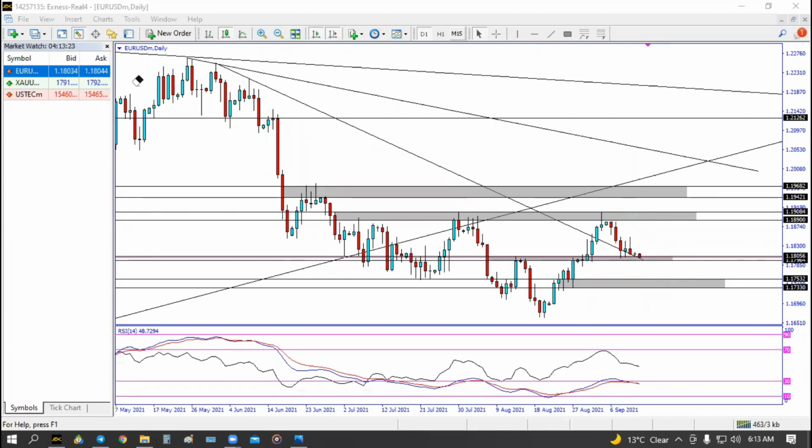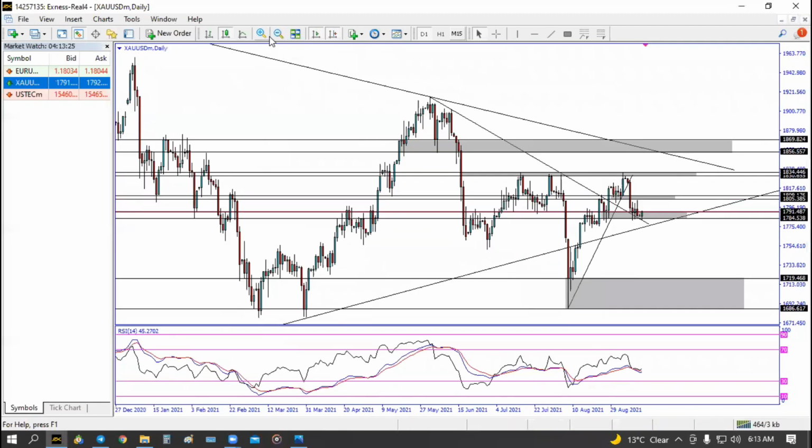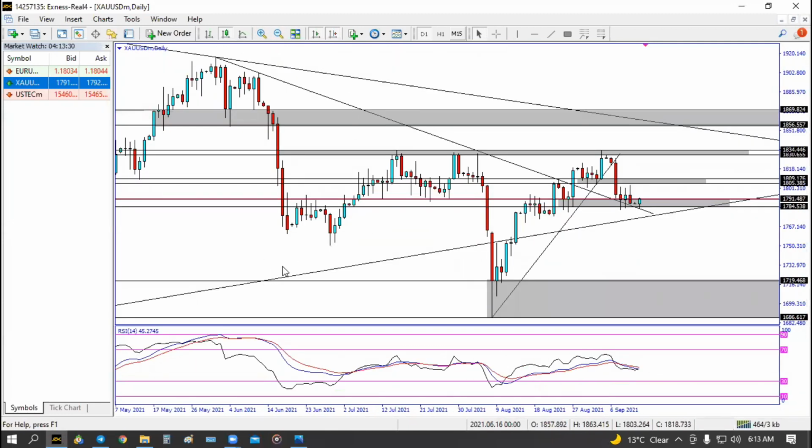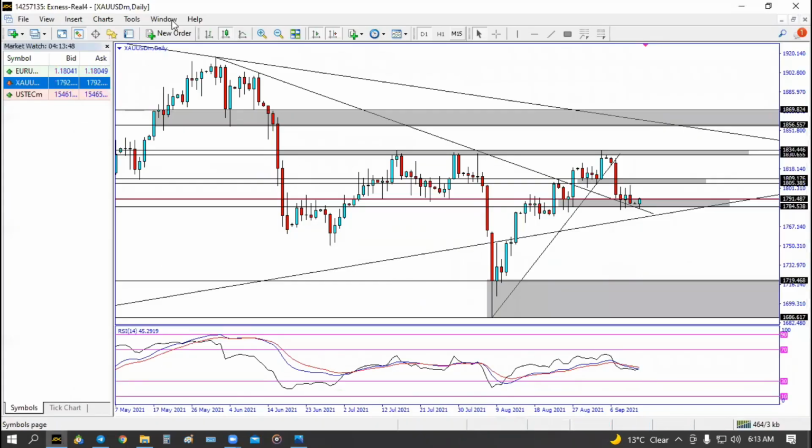On gold now, finally. We were also anticipating gold to sell off from the zone of 1831.076 down to 1809 over here, and gold actually did play out beautifully.